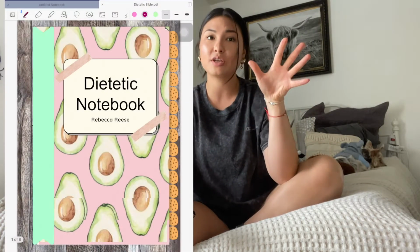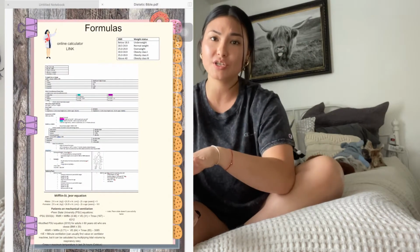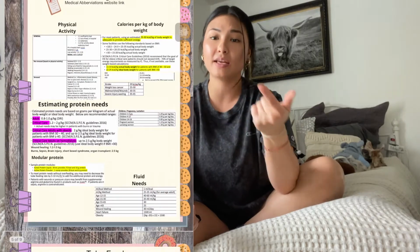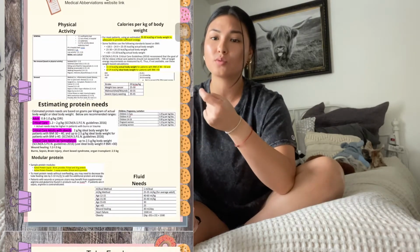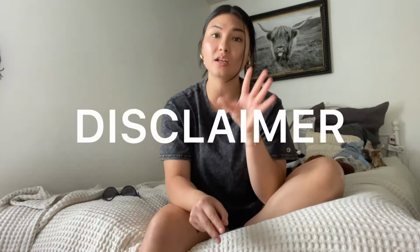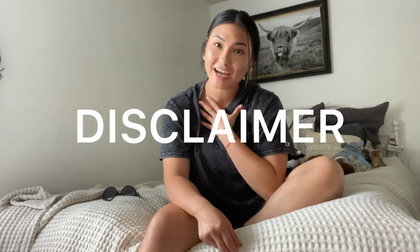I'll show you a 2-day increment: my Sunday, which is an active rest day where I just walk, and then a Monday where I'm hitting some legs. Dietitians use these calculations to work out how many calories you need, how much water, fiber, everything: micro and macronutrients, and RDAs. I'm going to show you how to use those calculations, and a little disclaimer: I am not a registered dietitian yet.